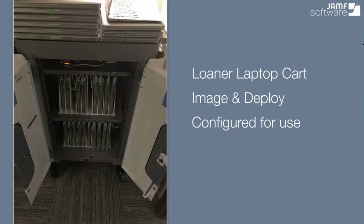Yeah, we have the loaner set up, and in the previous screen, there was in Casper Admin, we had the loaner. The computers that are on top are back from being used by either volunteers or temporary staff, and the ones that are in the cart are ready to go. So basically we have a tech that once a week goes through and re-images those computers real quick with the loaner configuration.